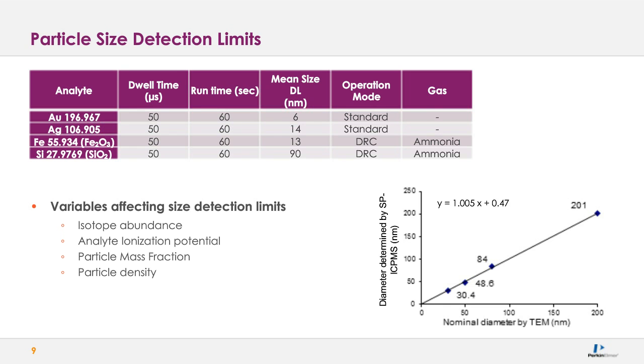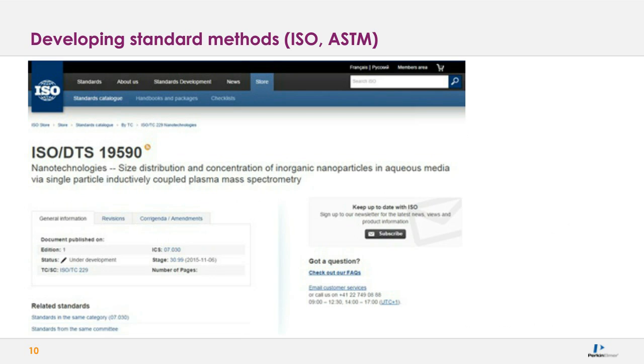Now, moving forward, as we are using and constantly improving on single particle ICP-MS, it is making its way into standard methods. On the slide, you will see an effort that has been led to develop an ISO standard method for sizing and counting inorganic nanoparticles in aqueous media using single particle ICP-MS. This standard method is in the works. It is almost at the final stages. We're hoping to have it released very soon.